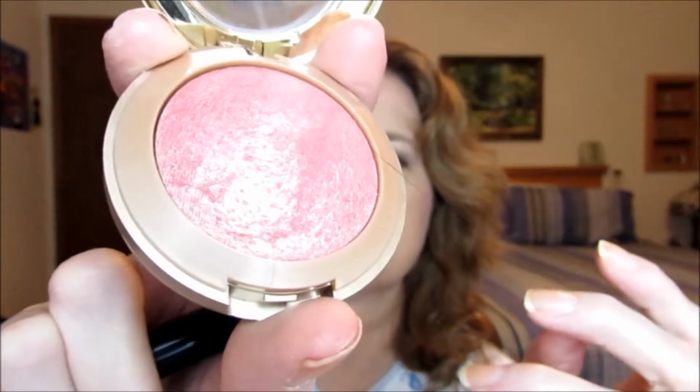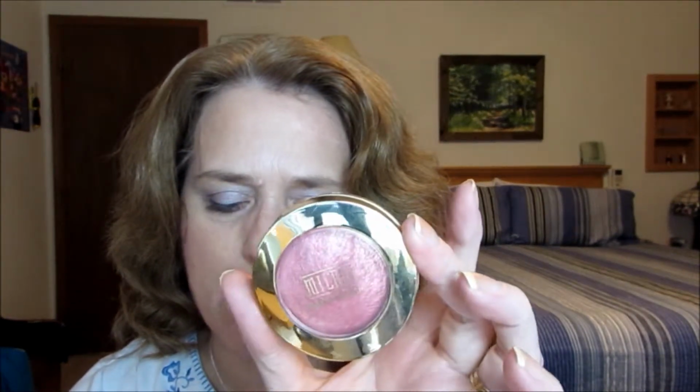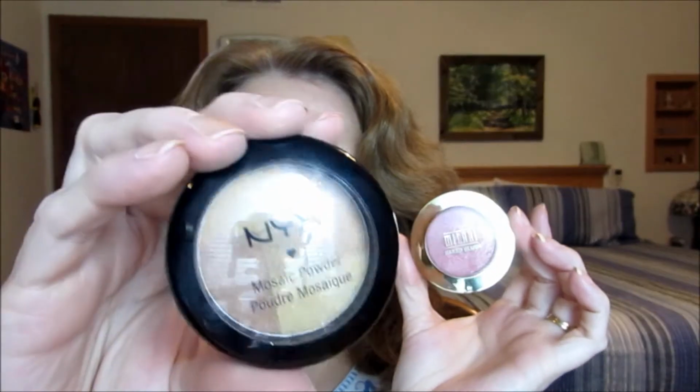And of course it comes with its own brush, which you may or may not want to use. And this color, which you can't tell because this is baked, but I've been using this for quite a while. I got this quite a few months ago, and this is in 01 Dolce Pink. Great stuff. Definitely A+. And the NYX bronzer, great stuff. Definitely A+. Both of these are cruelty-free items.